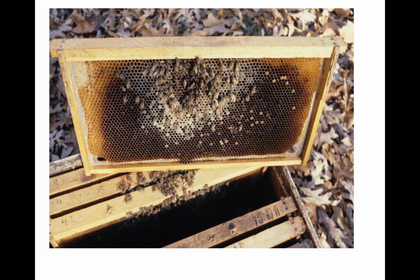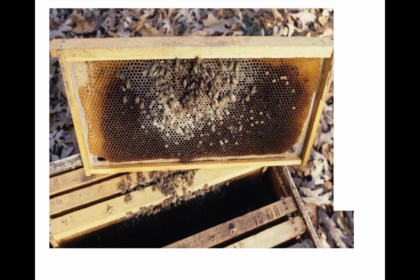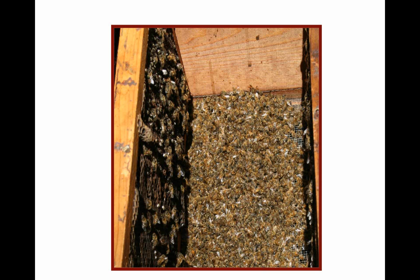Here in Georgia, we go through a summer dearth. Nothing blooms from now until October, when we may get a little bit of a goldenrod flow. But up until that point, there is nothing there. So if you take off all of the honey and leave nothing for the bees, you're going to have this. What you're looking at are a bunch of dead bees on the bottom of a box, and this colony literally starved to death. We talk a lot about starvation in the winter months or early spring, as colonies are building up rapidly and consuming a lot of stores, but not a lot is coming in. You can still have starvation in the summer months.